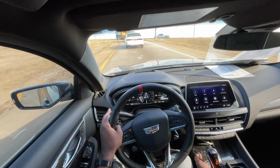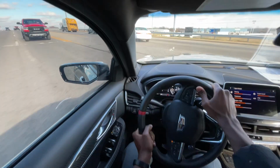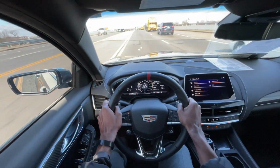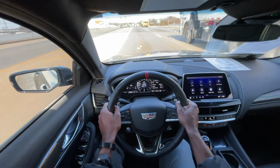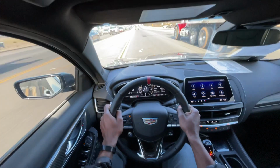I'm gonna dial it back into the sport mode. I don't want to put it in the tour just because I want to give it another pull here. I mean, that had to have been like 40% foot down. It's just an incredible machine.